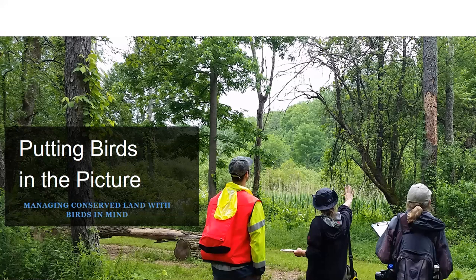So not everybody thinks about birds when they think about having a woodland or managing a woodland. And since we're Audubon, we're happy to help people put birds in the picture, managing their conserved land or their private property with birds in mind, as well as all the other things they might have in mind when they take care of their property.